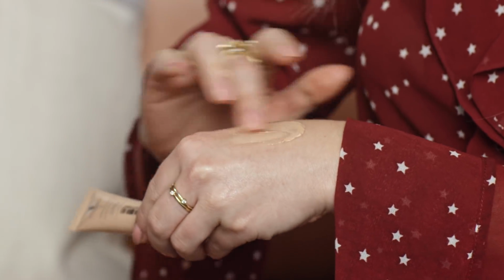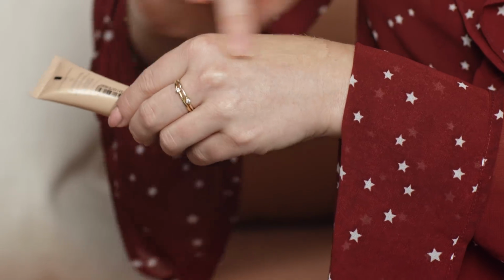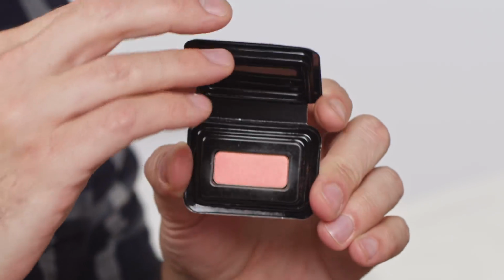And listen, this is one of those products, even if you don't want to wear foundation, just pop a little bit on, get that glow. Okay, so up next we have the Makeup Forever, and this is their Artist Face color.